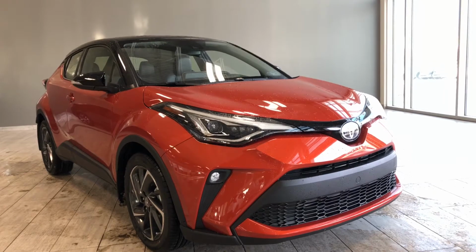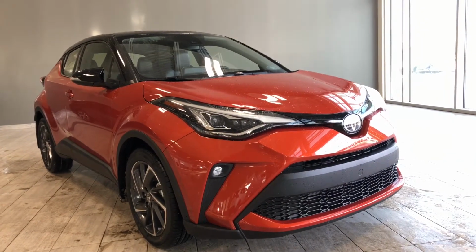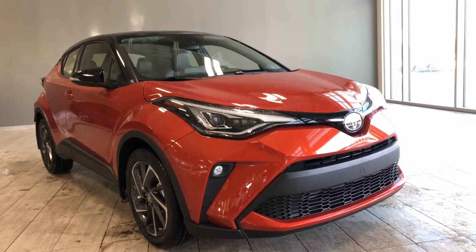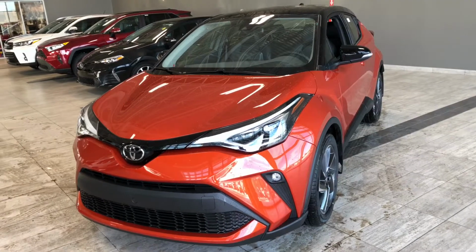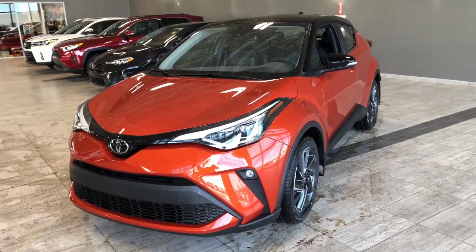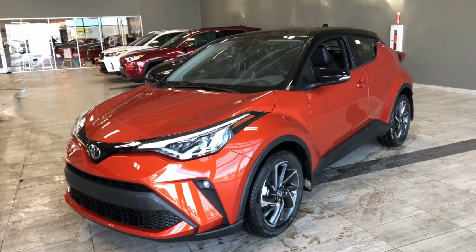My name is Christian. Today we're going to be looking at the new Toyota CHR Limited. This is a 5-passenger crossover in hot lava. And under the hood you'll find a 2-liter 4-cylinder driving on 18-inch wheels. Some of the great exterior features on this CHR includes a facelift on the front bumper, two-tone paint with the hot lava orange and the black roof.